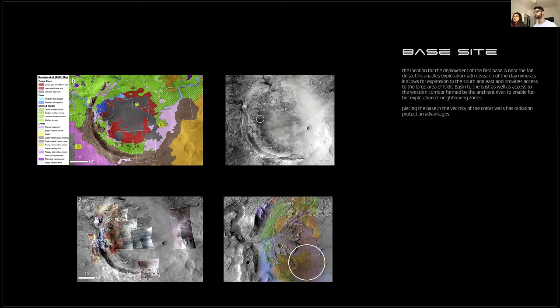And also it's near the crater walls, which are rich in carbonates and calcium carbonates, which is a good resource for further construction maybe. Yeah, and it's also in this planar area, which would allow exploration to the east.